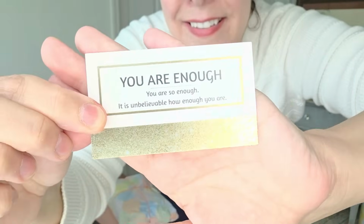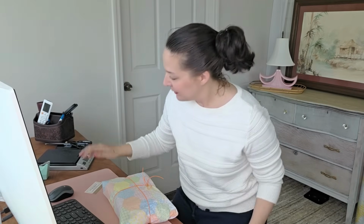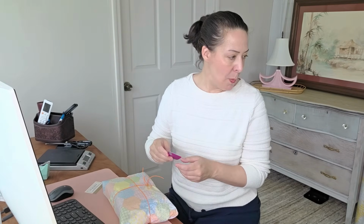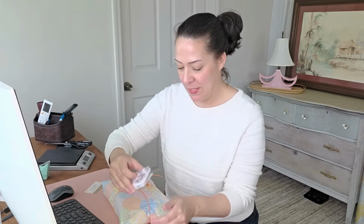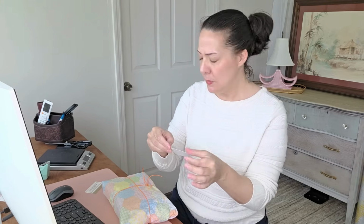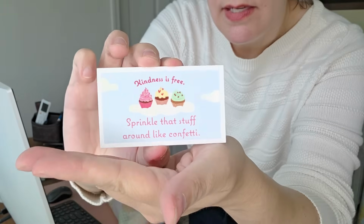Come on, so good. So we will do, I pulled all of the cards, most of the cards. The card that says, you are enough, you are so enough, it is unbelievable how enough you are. And there's that card, and the back says, I am enough, you are enough. And then we will grab, let's do the butterfly card, it's purple. Oh, this one's better. On this package, we will do kindness is free, sprinkle that stuff around like confetti. This one has a little mark on the top. Sorry, card. You're gonna have to be kindness is free in the garbage.